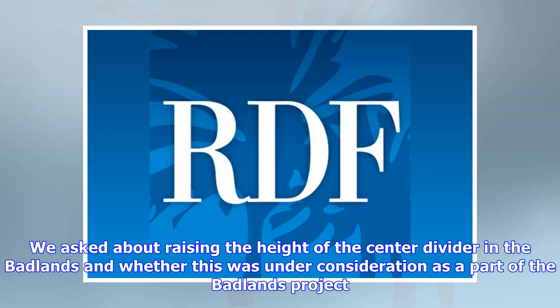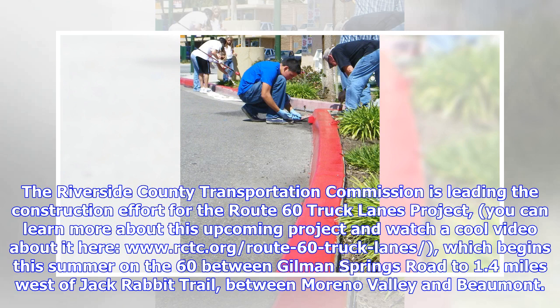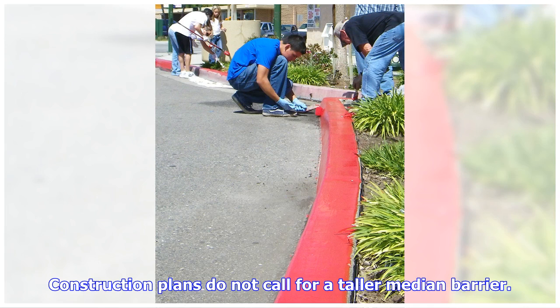We asked about raising the height of the center divider in the Badlands and whether this was under consideration as a part of the Badlands project. The Riverside County Transportation Commission is leading the construction effort for the Route 60 truck lanes project. You can learn more about this upcoming project and watch a cool video about it at www.rctc.org/route-60-truck-lanes/. Construction begins this summer on the 60 between Gilman Springs Road to 1.4 miles west of Jackrabbit Trail, between Moreno Valley and Beaumont. Construction plans do not call for a taller median barrier.